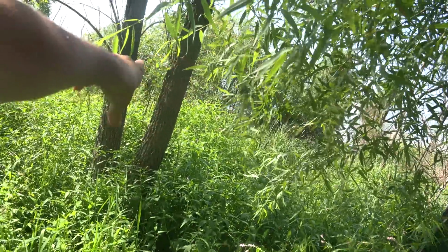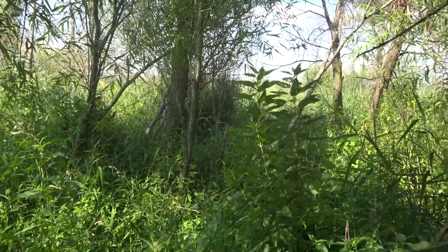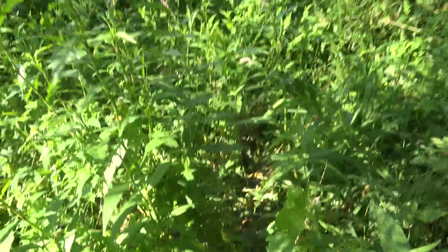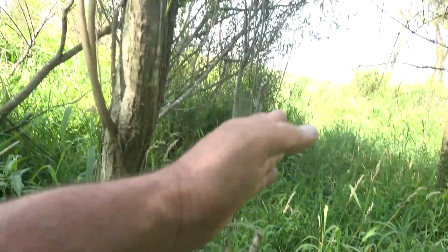When I scouted, all the permanent beds were under this stuff. But when you scout, it's after season and all this vegetation is gone. You can just see a ton of activity in here. Just a ton. I mean, look at these trails.